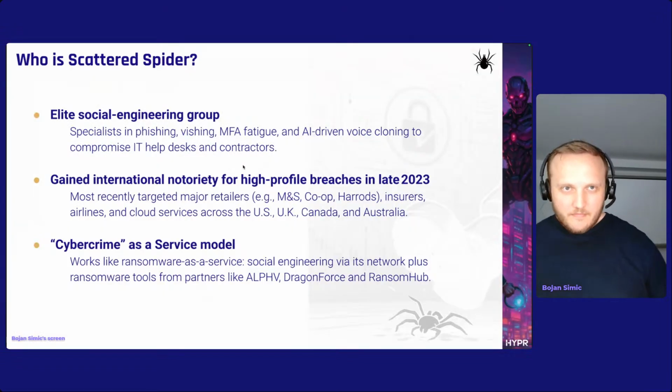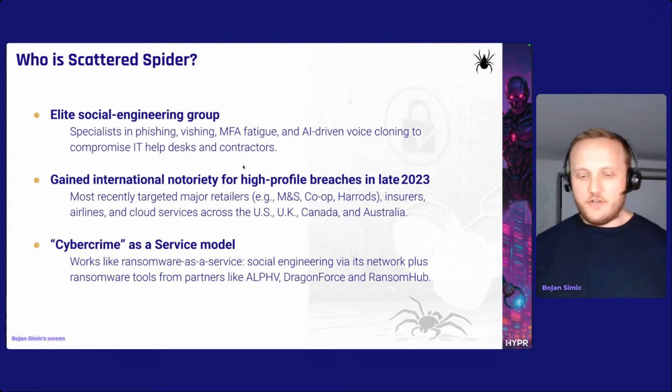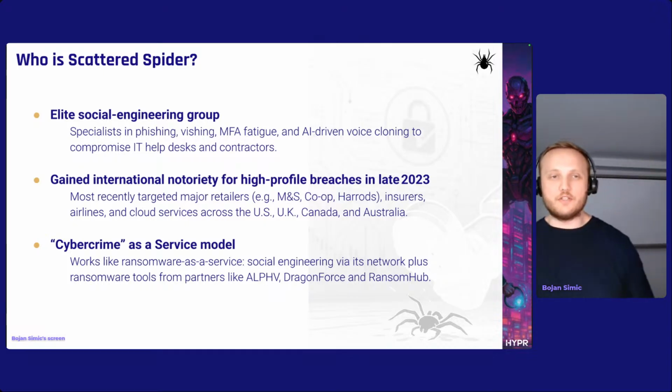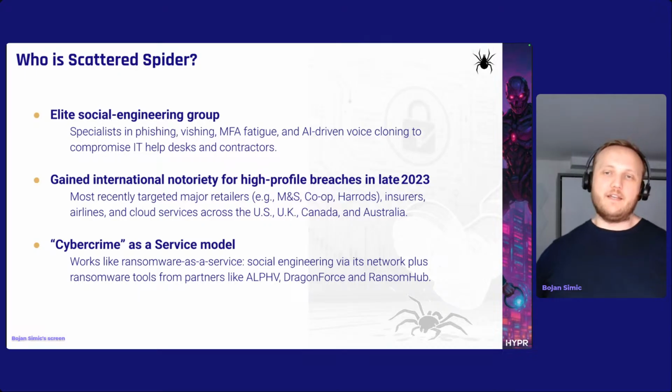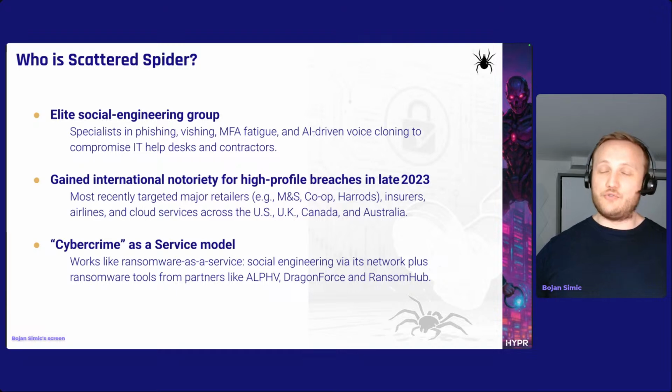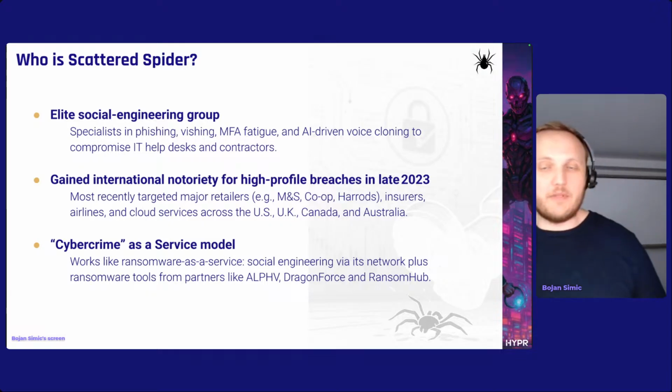First and foremost, though, just for the folks who are not super familiar, who the heck is Scattered Spider as a group? Well, they are a hacker group who are specialists in social engineering and phishing in particular, and we'll talk about their tactics much more today. But they tend to be very, very successful. And in recent weeks and months and years, they have been extremely successful getting into some of the best known brands in the industry. So several airlines, major insurance companies, all these folks have been a victim of Scattered Spider through these methods that typically take advantage of the fact that humans tend to be the weakest link in any cybersecurity program.